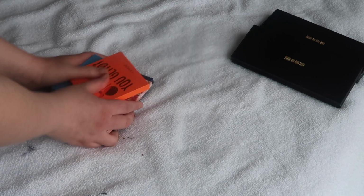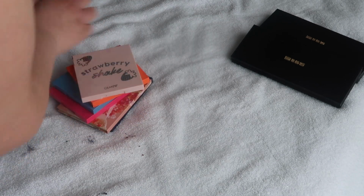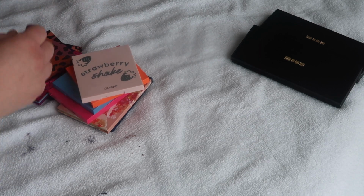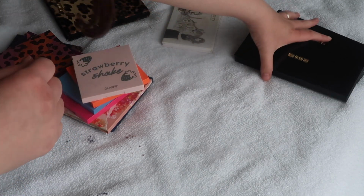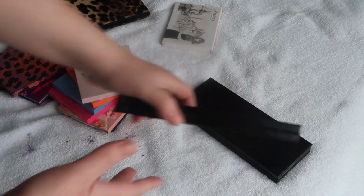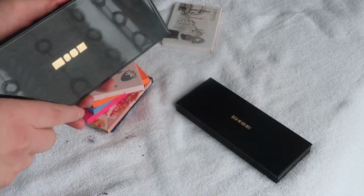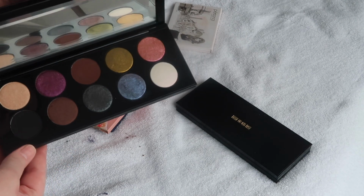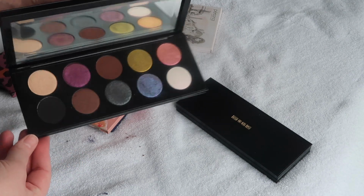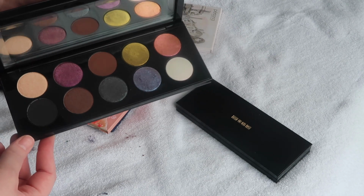So we only have two real sections left here, and those are my ColourPop palettes. And then we have Persona and a random palette, and then I have my Pat McGrath palettes. I guess we'll just start with Pat McGrath. These are, I actually have no idea what these are, the Mothership palettes. I don't know which number this is, but this is what it looks like.